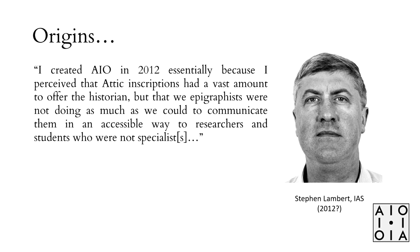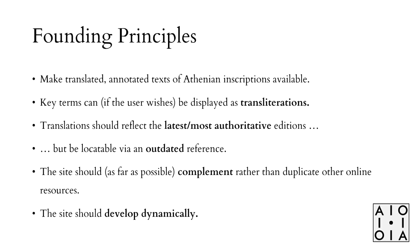There's also a problem of accessibility in terms of the places in which Greek inscriptions were published, in large, difficult printed corpora that a non-specialist user would often find really very hard to know what to do with. So the goal of AIO was to make inscriptions more accessible. Stephen's founding principles in a bit more detail are summed up here.